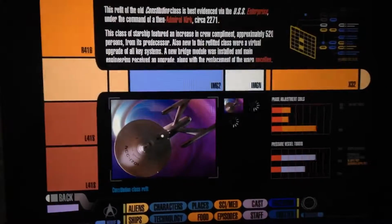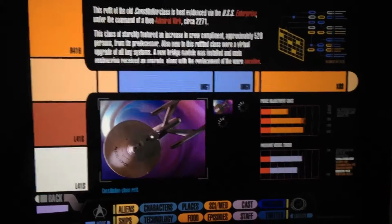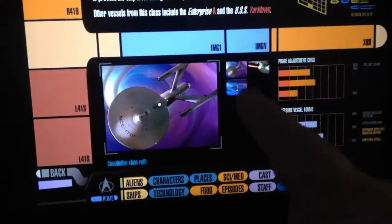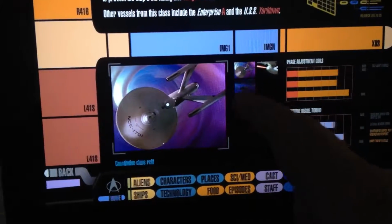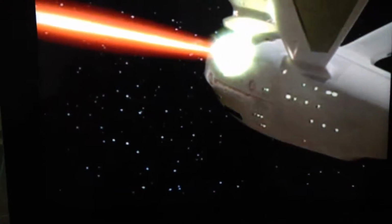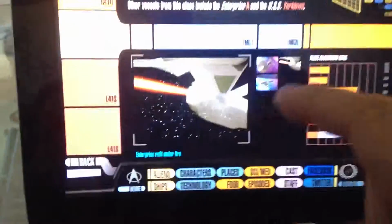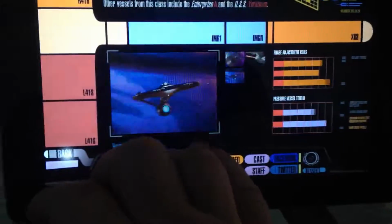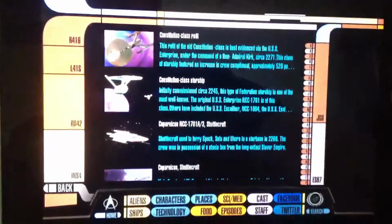Accessing file. See, and you get a little blurb about it that you can scroll through. And here's other photos. Of course, you can click on them, make them bigger. So overall, it's a cool app, especially the episode guide, because it's got every episode, it's got all the actors, everything. Really cool. But turn that off for now.